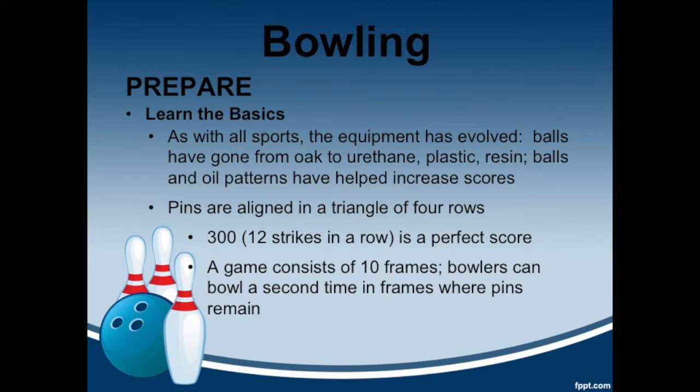As always, before you begin covering bowling, you need to learn the basics. As with all sports, the equipment has evolved. Balls used to be oak, and then they went to urethane and plastic and rosin. Balls have oil patterns that have developed and helped to increase scores. So you need to make sure that you learn about the different oil patterns.